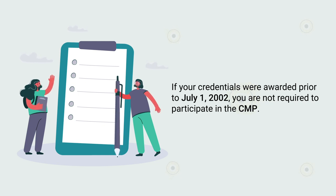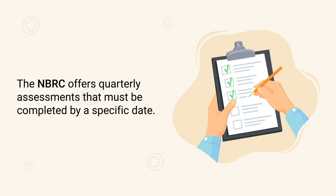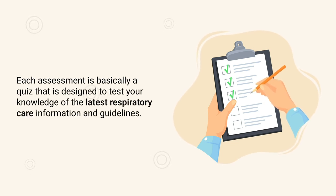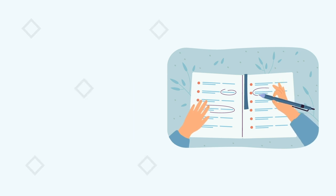But as previously mentioned, the first method of maintaining your credentials is to complete assessments or submit CEUs. The NBRC offers quarterly assessments that must be completed by a specific date. Each assessment is basically a quiz that is designed to test your knowledge of the latest respiratory care information and guidelines. If you answer enough of the assessment questions correctly throughout a term, your credentials will be renewed, and you will not be required to submit CEUs.